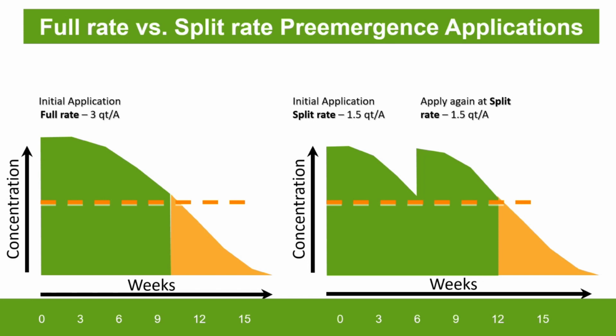I hope that all makes sense to you. You might not think that it would make sense, being that 3 quarts per acre is 3 quarts per acre, whether it's 1.5 plus 1.5 or a total of 3. But like I said, this is very real, and we do see that extended control when we split the application.